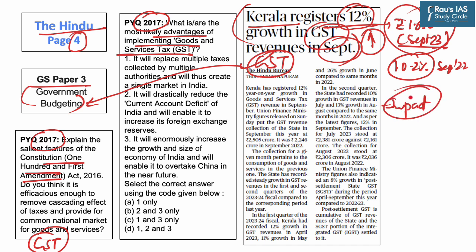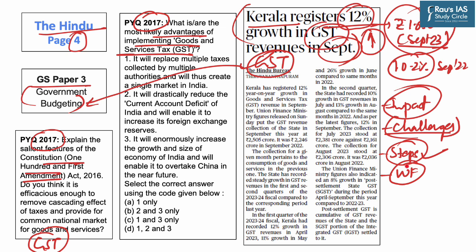Hence, in the scope of our today's discussion, we will first learn about what is the impact of GST mechanism. However, we will also discuss the challenges that the governments have faced in order to implement this goods and services tax regime. Further, we will also discuss steps that were undertaken in order to improve the GST mechanism, which will be followed by a suggestive way forward. This way forward will suggest steps that the government further needs to undertake in order to improve the implementation of goods and services tax regime.